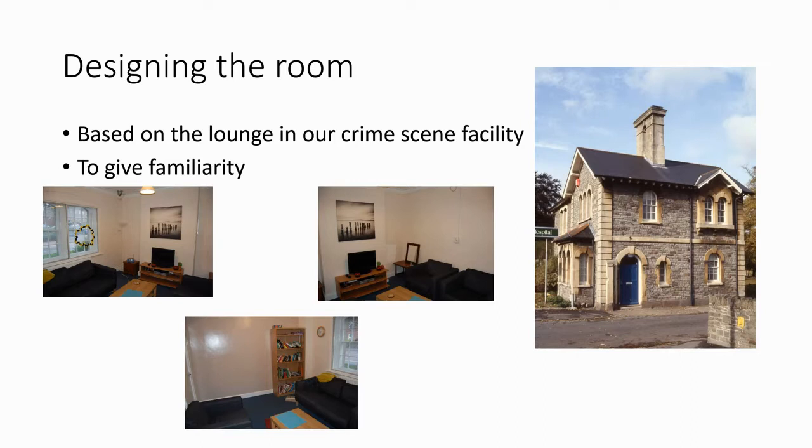So I asked Rich if he could look at some photographs of the crime scene room, mainly the living room, and to be able to develop a virtual world or virtual room based on just these images. So I'm going to pass over to Rich. He's going to talk a little bit about technology.